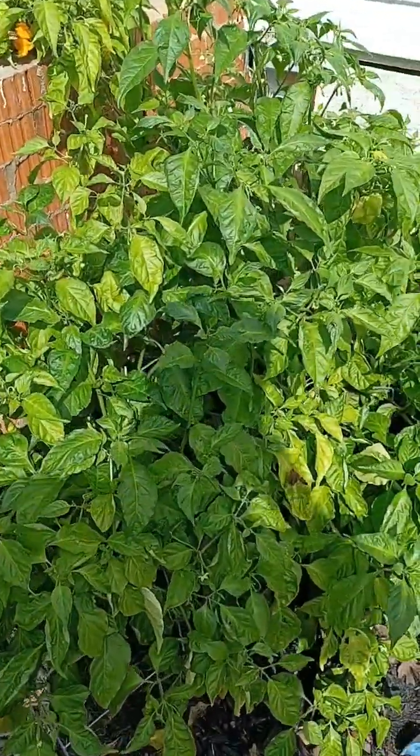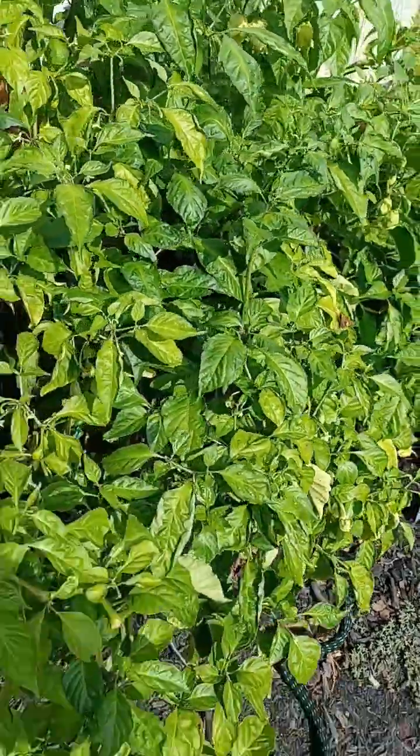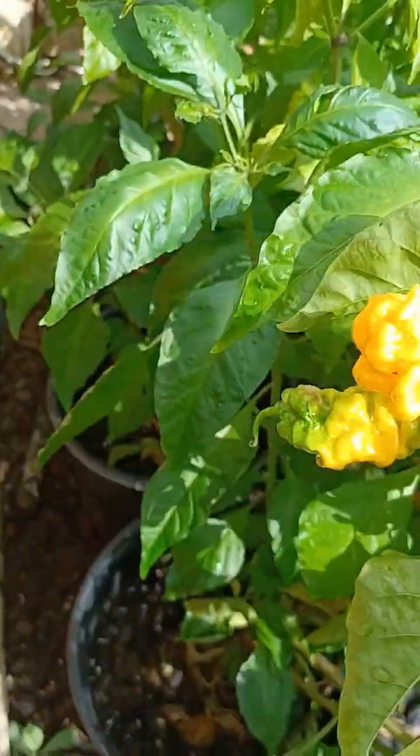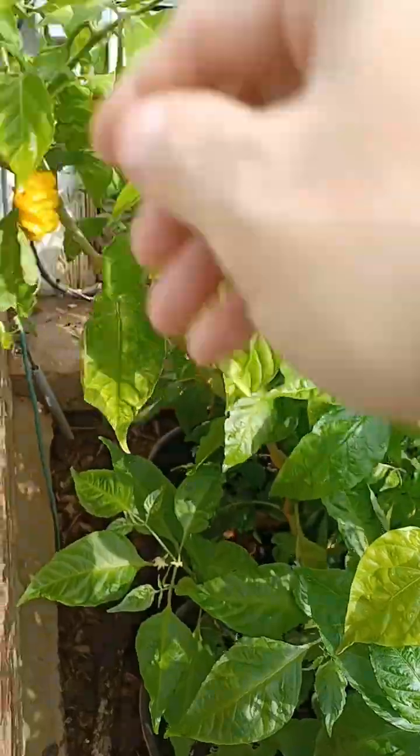Pepper plants update. I haven't given you guys an update in a while. I did a nighttime garden walkthrough the other night for the bullpen members only. T-Rex is looking beautiful. Look at that branch. Tons of pods. And these are in little 5-gallon pots.